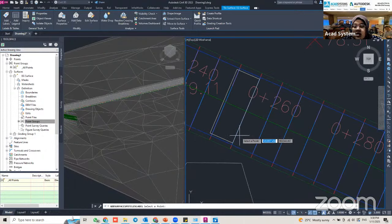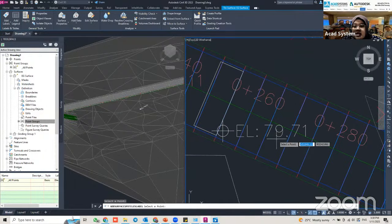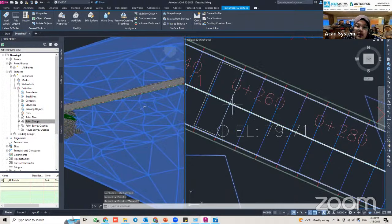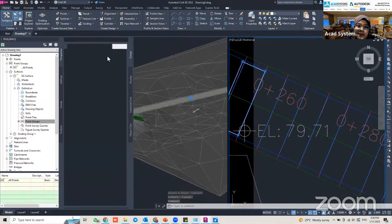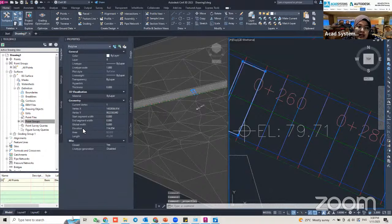So I only want to know the exact elevation near this shape. So I just click any spot here nearest to the shape. So the elevation here is 79.971. Okay, click on escape. So click on the shape again. So go to properties, and you can find the elevation here and change it to 79.971.